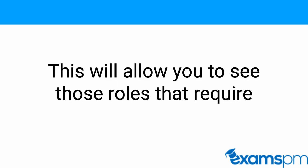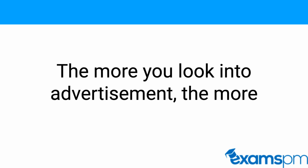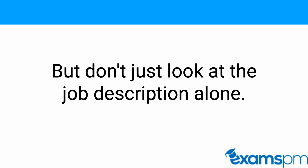This will allow you to see those roles that require project managers for investment banking firms. The more you look into advertisement, the more you get a feel for what role you'll be suitable for. I always apply for roles that look like a good match and I'm qualified for the role. But don't just look at the job description alone.